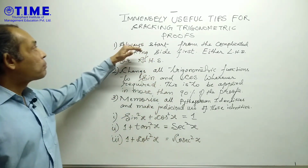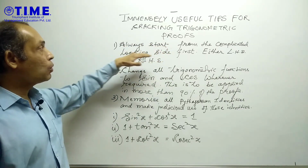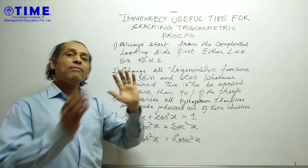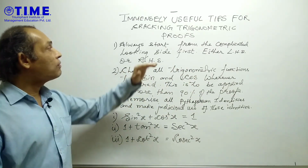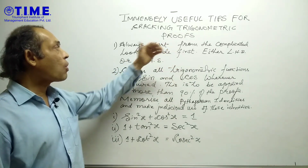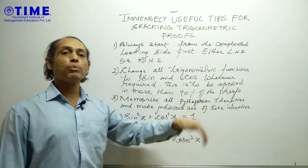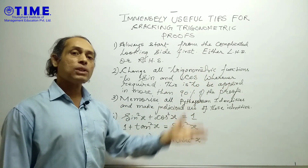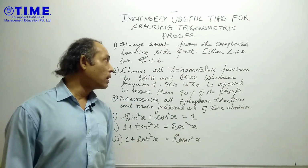The first tip is always start from the complicated looking side first. You have LHS and RHS in the trigonometric proofs, so you can start with either LHS or RHS. It is not mandatory that you have to start with LHS and then prove that it is equal to the RHS. You can start from RHS and then prove that it is equal to the LHS also.